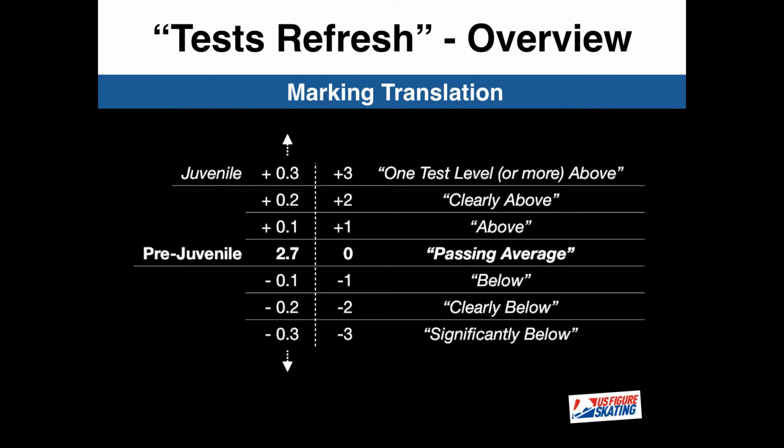This slide is another way to look at the marking translation. To help make the translation from what we are familiar with, on the left side is the 6-0 scale, and on the right side is the -3 to +3 scale with marking defined. The pre-juvenile level was used as an example. Just to summarize, passing average is equal to 0. 1/10 up is equivalent to +1, which is above. 2/10 up, +2, clearly above. 3/10 up, +3, one test level or more above.